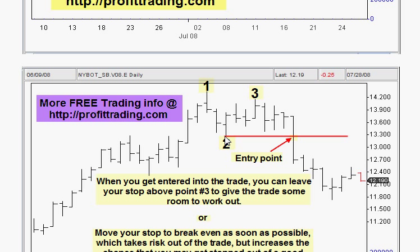So your entry point is point 2, your stop's point 3, so that limits your risk. You don't want to put your stop above point 1, the high, because if it's a good trade, it shouldn't go back above point 3. So that cuts down your risk a little bit.